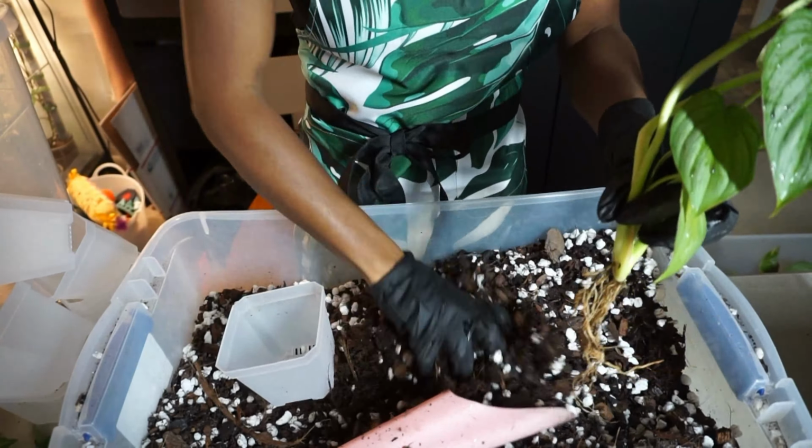The moss poles are flat and then you just build them. These moss poles are on my website. I have clear and I have white. We might get black in the future. It just depends on how well these sell. I'm gonna pot it in a 5-inch, so it has a lot of room to grow.